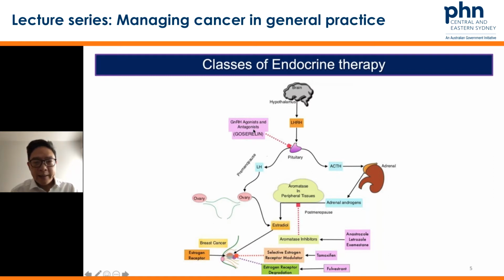And then finally, there's also a way in which we can inhibit the ovarian production of estrogen in premenopausal women with a drug called goserelin or Zoladex. This is also given on a monthly basis. And what this does is that it actually inhibits the pituitary stimulation of the ovaries to produce estrogen.